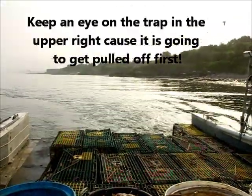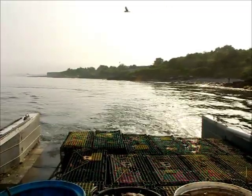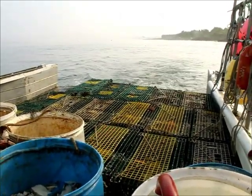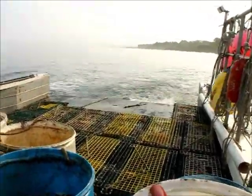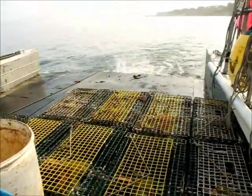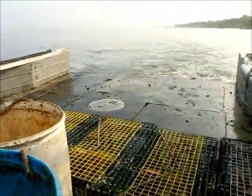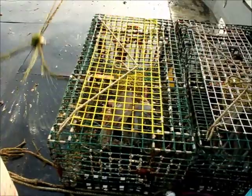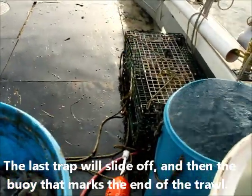Keep an eye on the trap in the upper right because it is going to get pulled off first. The second one will be in the upper left, and then we'll speed it up for you. The last trap will slide off, and then the buoy that marks the end of the trawl.